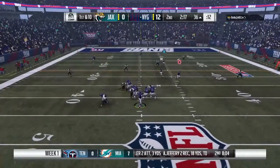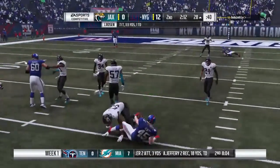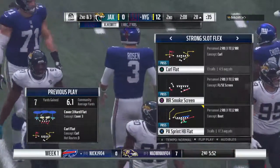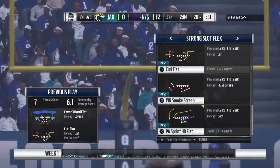Throwing now, Rosen on 1st down. And he's going to drop this off to his fullback. And able to break one tackle, but then quickly brought down. But a nice little gain. 7 yards on the play, and that'll make it a 2nd down.